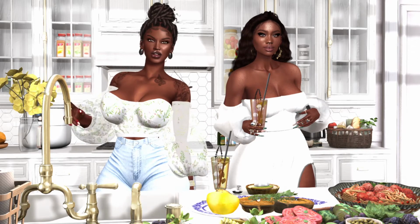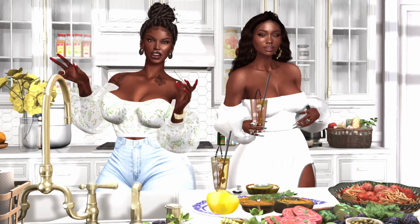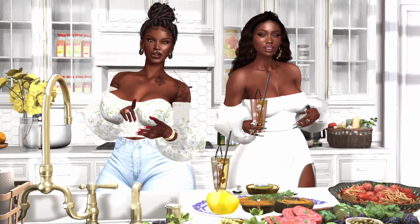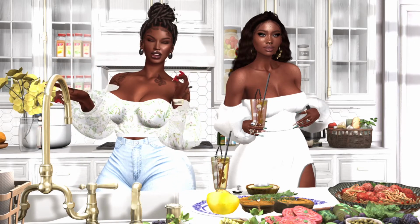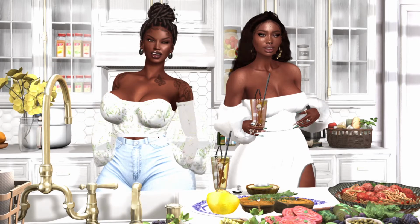You know, especially this drink that you created a recipe for, this lavender lemon mojito, you said? Yes, it's a lavender lime mojito cocktail. That honestly looks so delicious and refreshing. Thank you. So let me tell you how we make it.